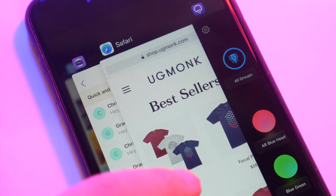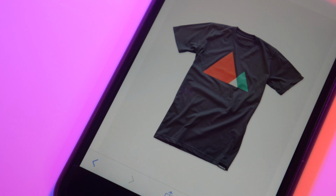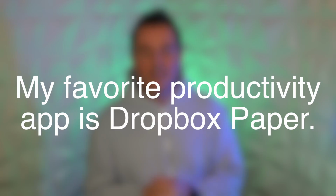But Pops aside, in my quest to find good productivity apps, I thought I'd ask a few CEOs what they use to actually get stuff done and to be more efficient themselves. More specifically, I asked them to give me their favorite productivity apps. One of the guys that I talked to was Jeff Sheldon. He's the CEO of UGMonk, which is a design brand that has a really great minimal aesthetic. And actually, I've owned several UGMonk shirts over the years, and it's definitely worth you guys checking out. And here's what Jeff says.